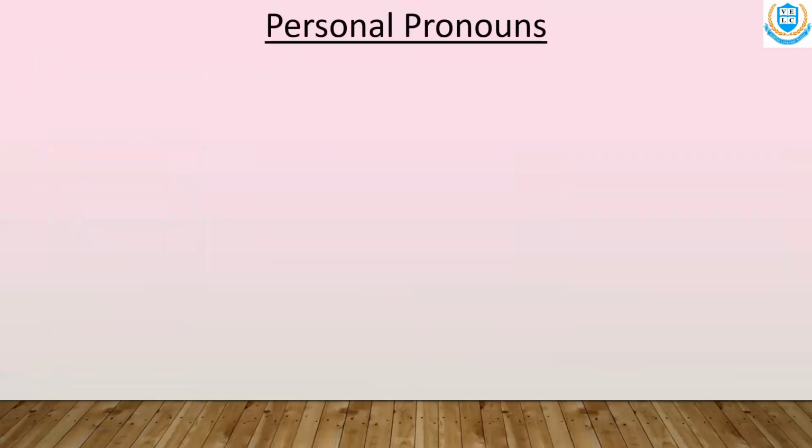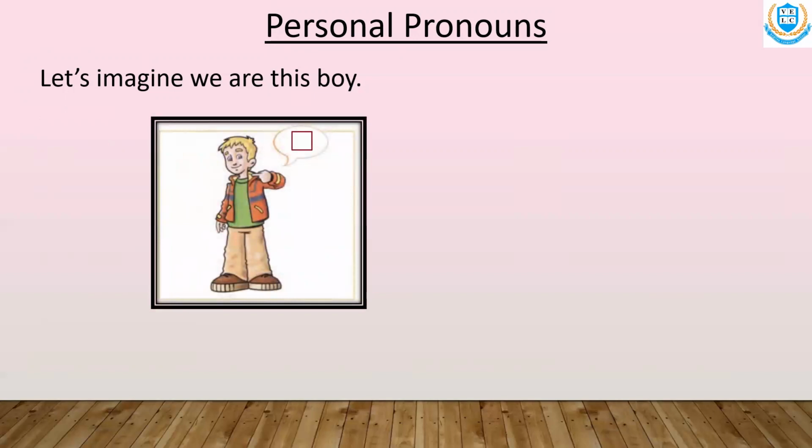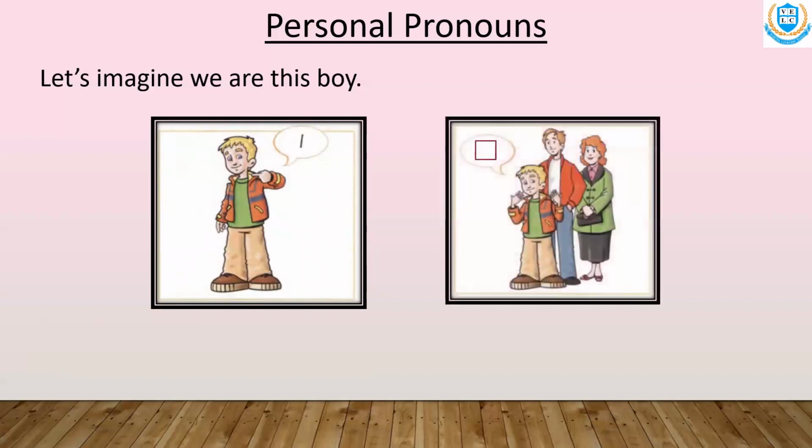And so next, let's see the table. Before we see the table, let's learn about the personal pronouns. Let's imagine we are at this point. So we are at this point. Yes, correct. So next, let's see here.